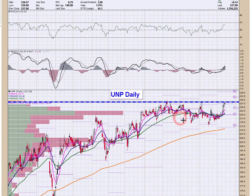Another rail, UNP, right back up near the highs. Let's call it 228. I would set your alarm there and take it on the breakout. Just like the other ones, RSI breaking above 50 and rising, PPO moving into bullish territory above the zero line, with price above all the moving averages, with all the moving averages stacked bullishly, the 8 over the 20 over the 50, and all of them over the 200.